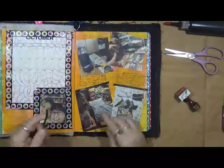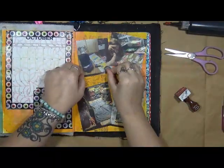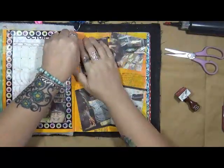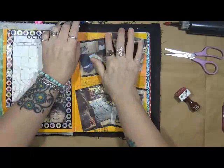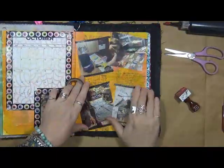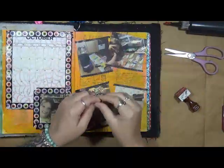I just found this little skinny washi tape. And I'm just kind of putting it on the tops and the bottoms of these pictures, just to give them some kind of a border. I don't know how well it's going to stick. I might have to eventually go back through with some glue, but that's okay.